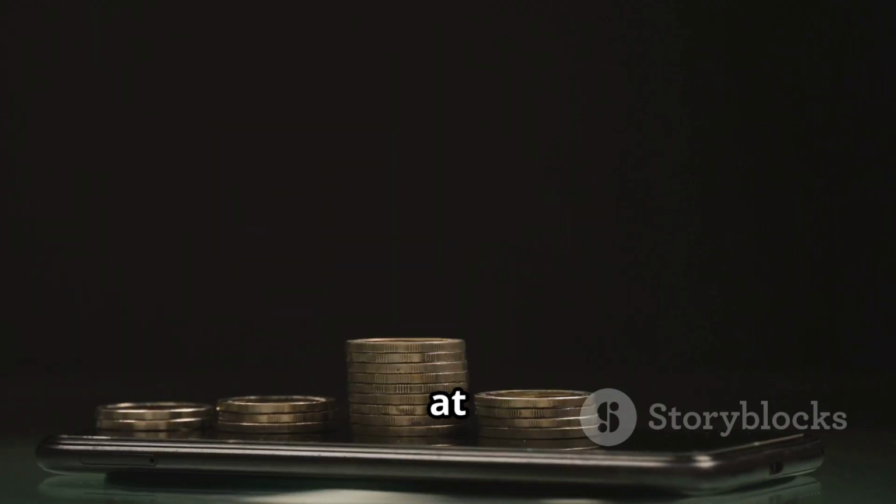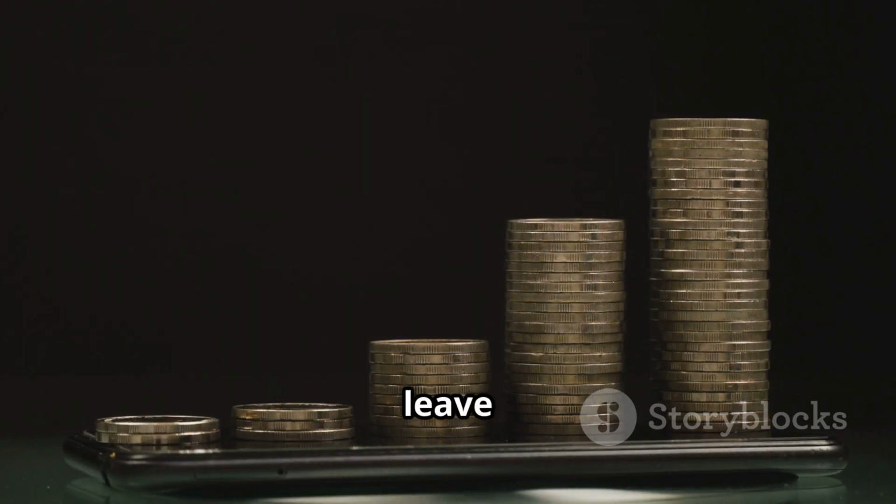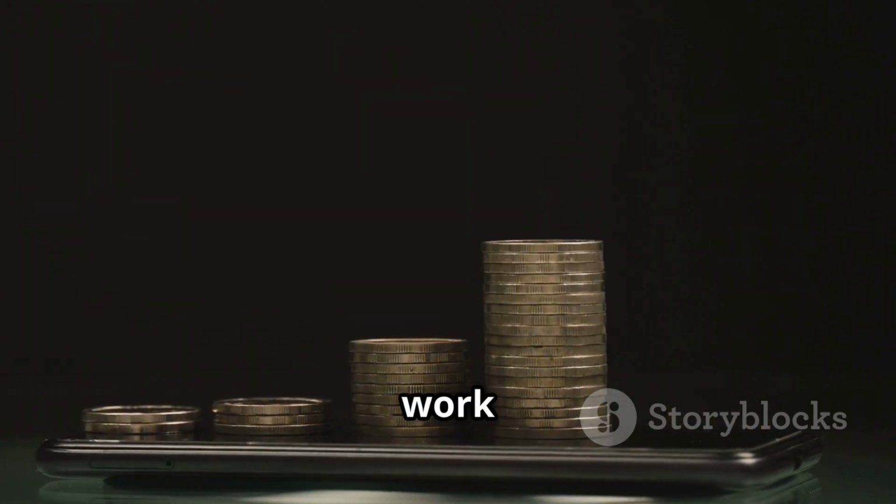You don't have to do it all at once. Take your time, learn as you go, and most importantly, don't leave your money sitting in cash. Put it to work for your future self.